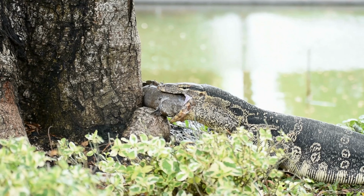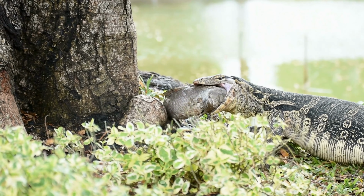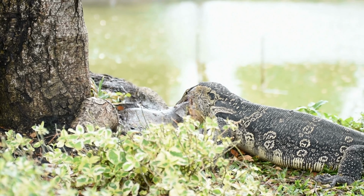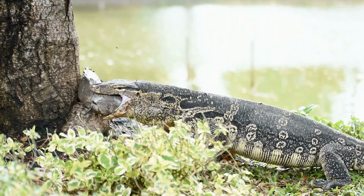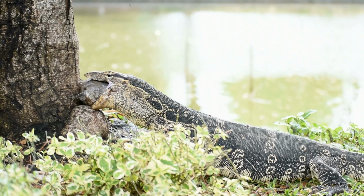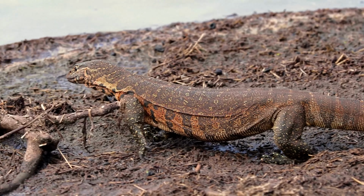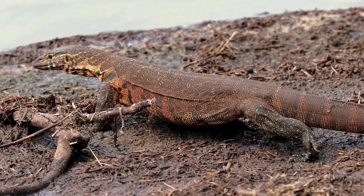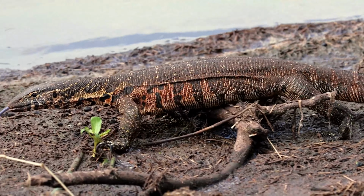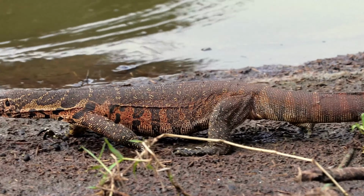9. Nesting and incubation. Monitor lizard nests are usually dug in soil or sand, and the female lays a clutch of eggs. After laying the eggs, the female covers the nest to protect it. The incubation period varies among species but generally lasts several weeks. 10. Parental care. While monitor lizards are not known for extensive parental care, some species exhibit behaviors such as guarding the nest or eggs. Once the eggs hatch, the young monitor lizards are left to fend for themselves.